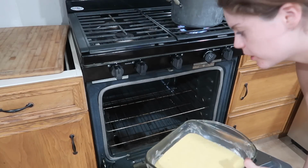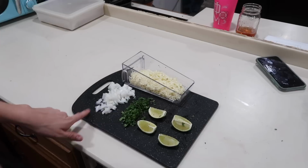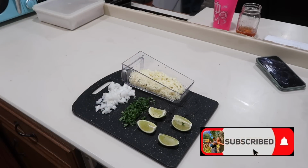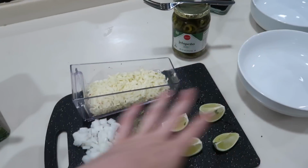And then I have some cornbread for the side. Onion, cilantro, lime, and then pepper jack cheese. Cornbread, chili, and all the fixins.